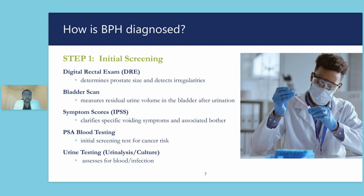We use a symptom score sheet called the International Prostate Symptom Score that asks various questions about voiding habits to try and get a feel of how bothered you are and how severe your BPH is. We test the PSA to look for any patients at increased risk of prostate cancer. And we also do urine testing, such as a urinalysis and a culture to look for signs of infection.